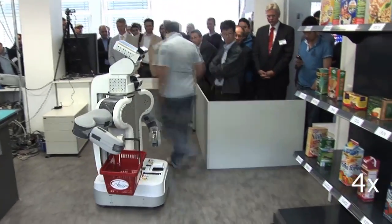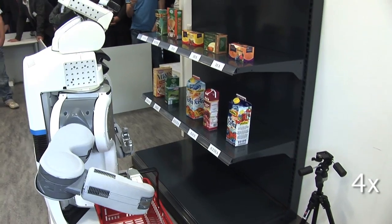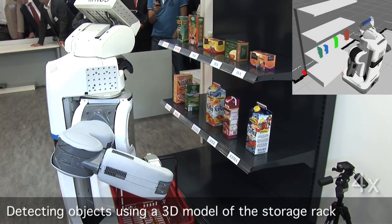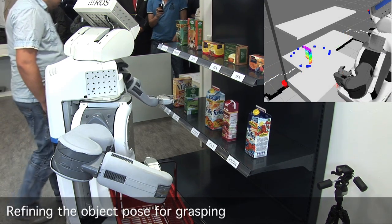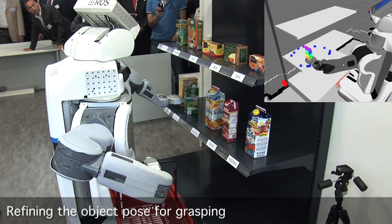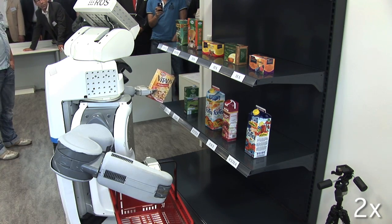James moves to the predefined pose in front of the shopping rack in a collision-aware mode and tries to detect objects using planar segmentation of the shelf in the 3D point cloud. All objects standing on the detected shelf are segmented into clusters using a Euclidean measure. Clusters' centroids are finally taken as grasping points.